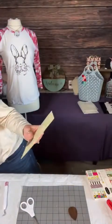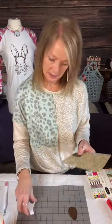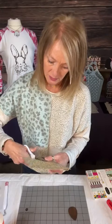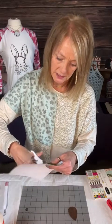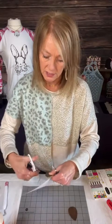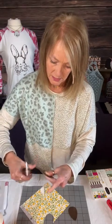And I'm going to use Mod Podge to put them on here. And most likely I'm going to resin these because I'm really liking the way the resin looks. So I'm not going to put anything over it once I'm done, or like on the top. I'm just going to put them on with Mod Podge, and then the resin's going to really make it stick to the wood. It's not going to come off of there with resin on it. I mean, it seals it.